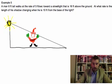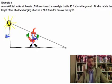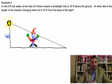Some nerd somewhere determined that Santa was exactly 6 feet tall. Now, I don't know if that's in a story somewhere and I missed it, but Santa's 6 feet tall. The lamp post here is 16 feet tall. So the question is, if Santa's walking towards the light at 5 feet per second, how fast is his shadow changing? And the question is, I don't know, but can we find out? And the answer is yes, we can.